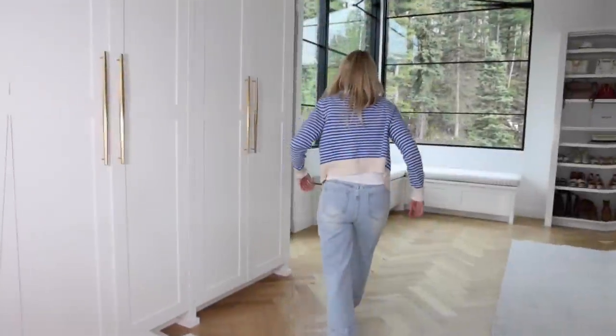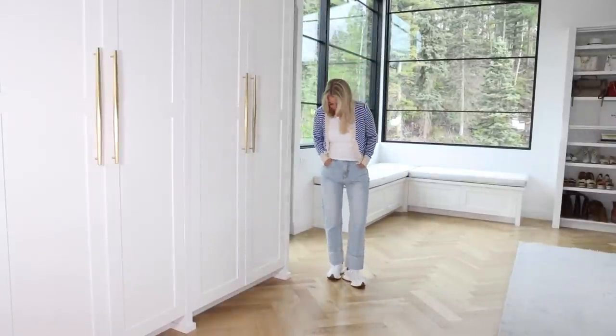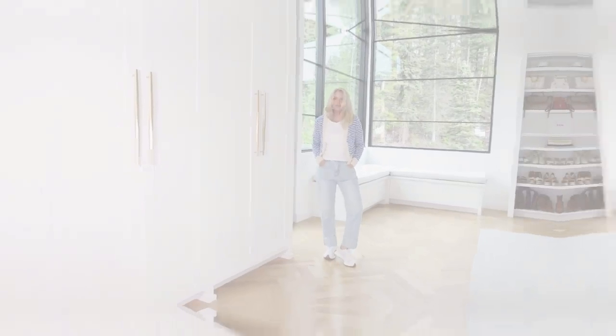The other nice thing about the tee is that it's layerable. You can easily layer a sweater over it. In this case, just a little cropped, striped cashmere sweater from J.Crew. You can do a crop blazer over it. You can do a long line blazer over it. You could do a denim jacket over it. You just have a lot of options.